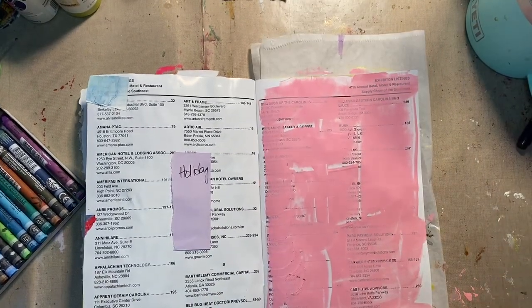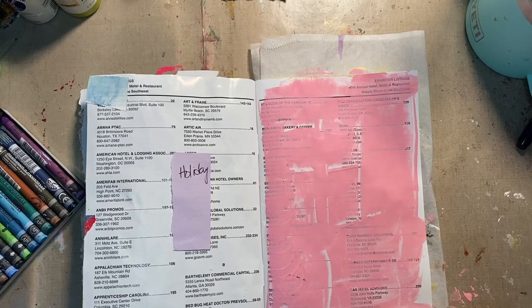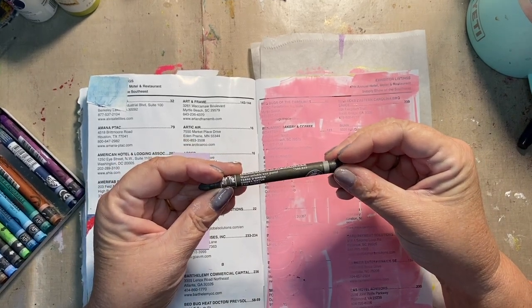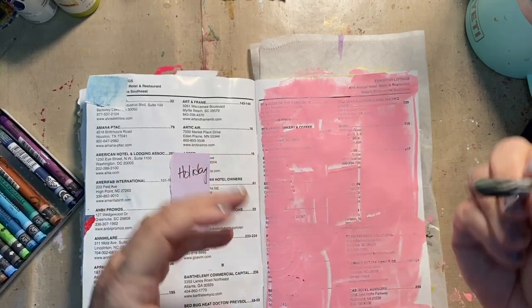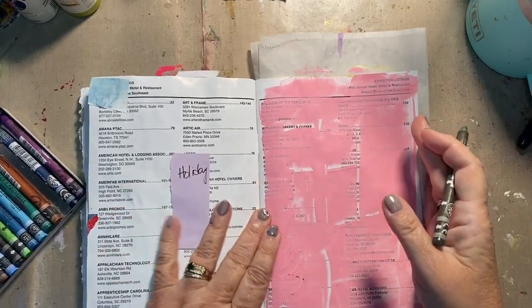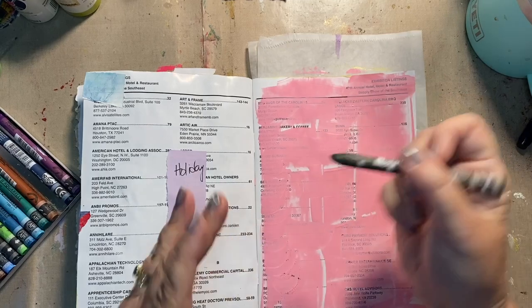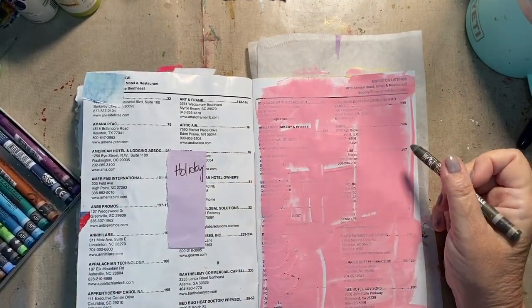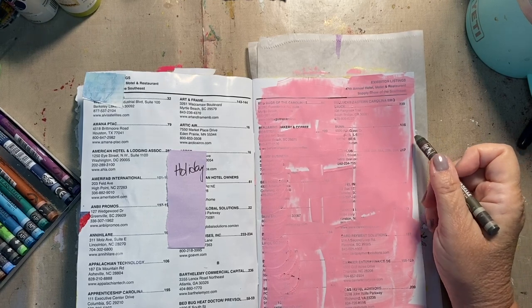Okay, so let's see. What color is this? Terra raw umber. All right, that'll work. I think this is going to be very abstract, but it will not look like a bone and ankle and screws, but represent.